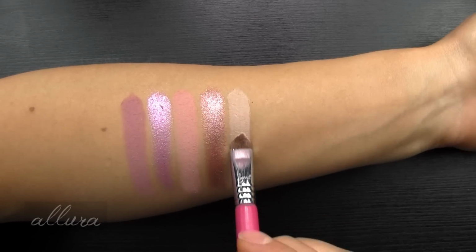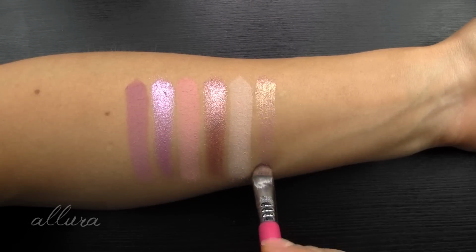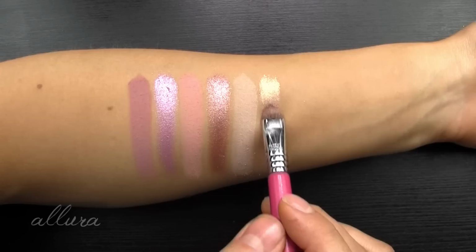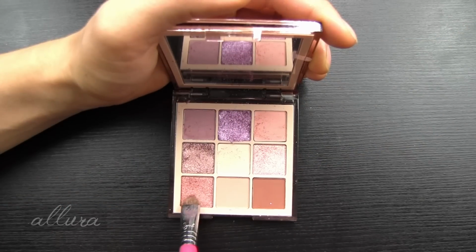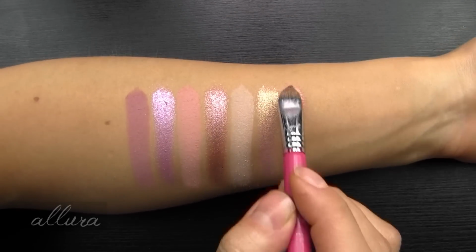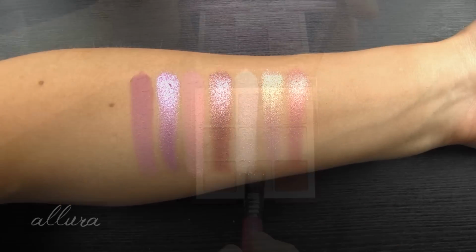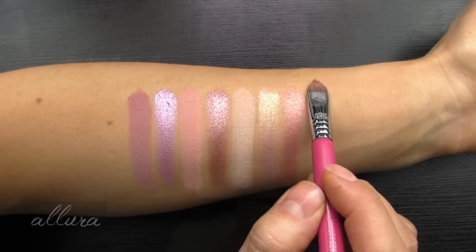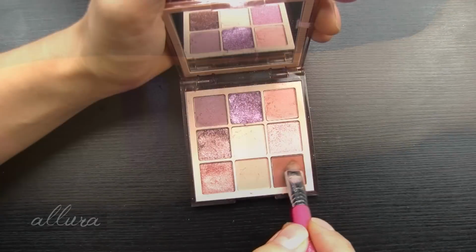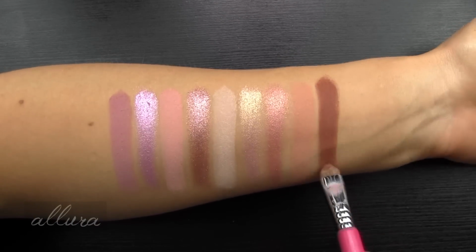This is a matte cream. Shade number 6. This is a metallic duochrome shade. It flashes pale gold and baby pink. Shade number 7. This is another metallic pink, but this is a deeper rosy pink with a very slight dusty quality to it. Shade number 8. This is a matte, kind of pale peach, and shade number 9. This is a matte, medium warm toned brown.